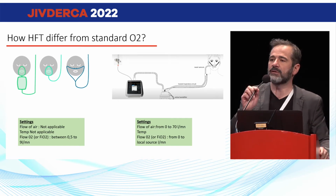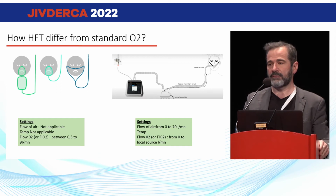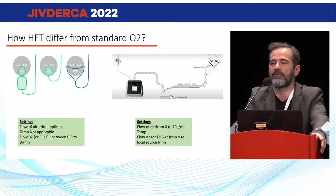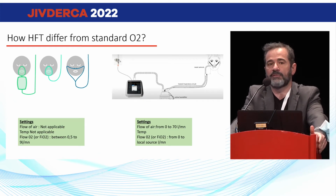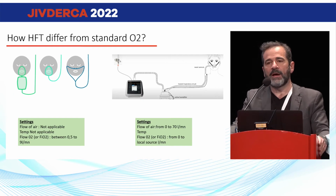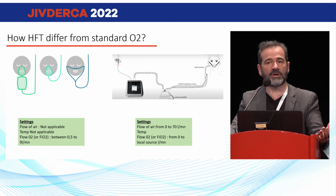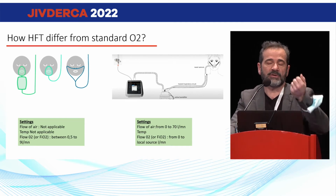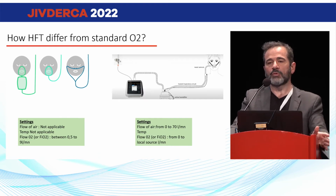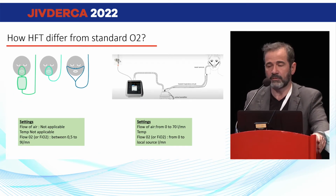I would like to remind you what the differences are between high flow oxygen therapy and the other treatments we have currently. The difference between high flow therapy and standard oxygen is the flow, the high flow. With high flow therapy we send a very important flow of air or of oxygen, and we add temperature, warm air and humidification. With classical oxygen, we just send a flow of oxygen, only oxygen. The flow of air, the patient takes it himself, and normally, in France, we do not add humidification or warm air. So that's the first difference.